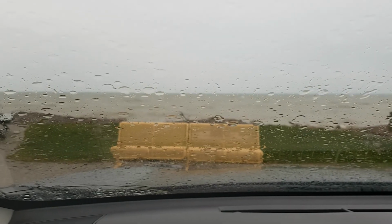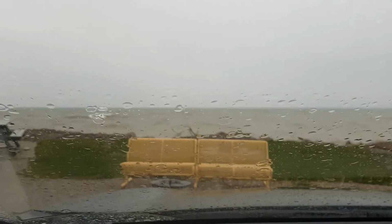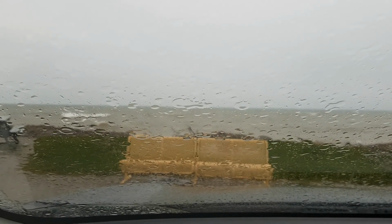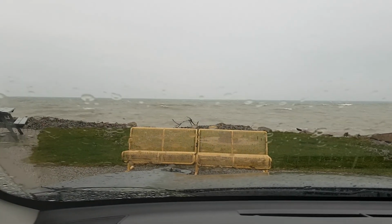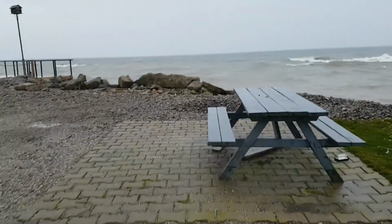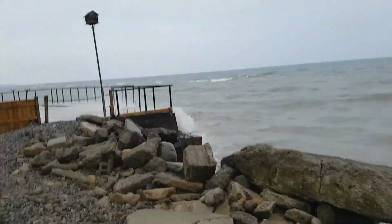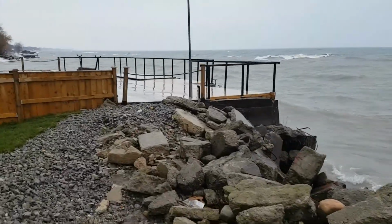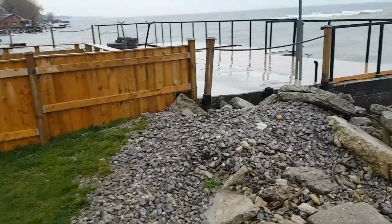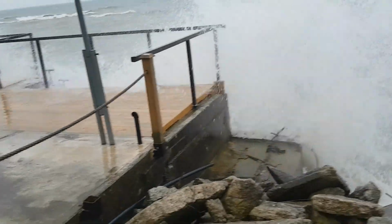Okay, I've driven a little bit further now down Erie Shore Drive to where some of the properties are closer to the shoreline, and these are some of the properties that are now threatened by erosion and obviously the winter storm. So I'm going to head out and have a look, and I'm going to get wet in the process. I'm on public property, which is right beside private property. Oh, just got splashed by a wave. Oh, that's a big one.